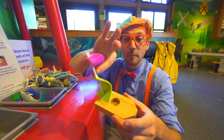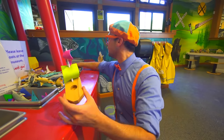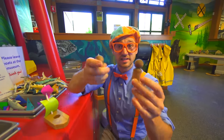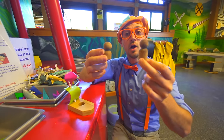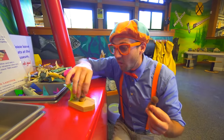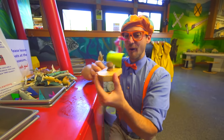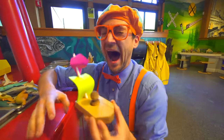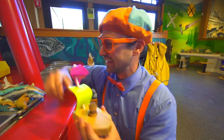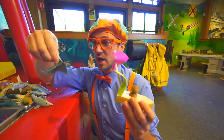What a beautiful boat. But wait a second. We need a person inside. Do you want this one or this one? Let's do this one. Okay. How does that look? Whoa. It's so boatiful. That's funny. Okay, and then let's take a giant squid.